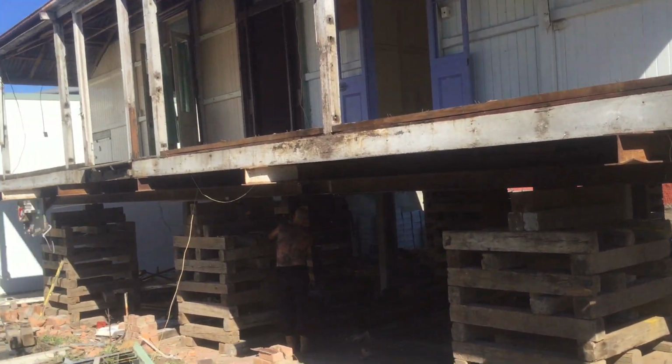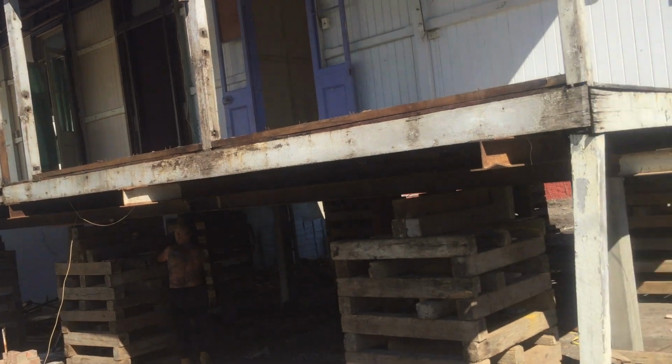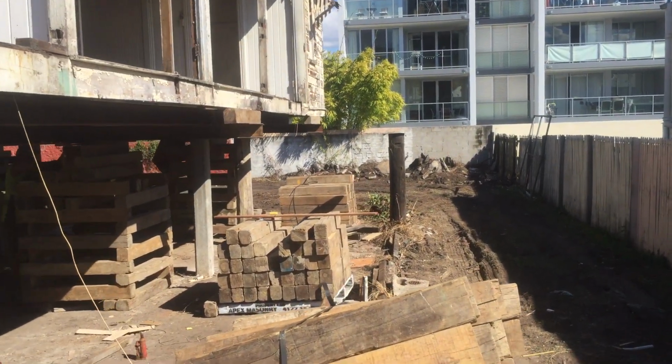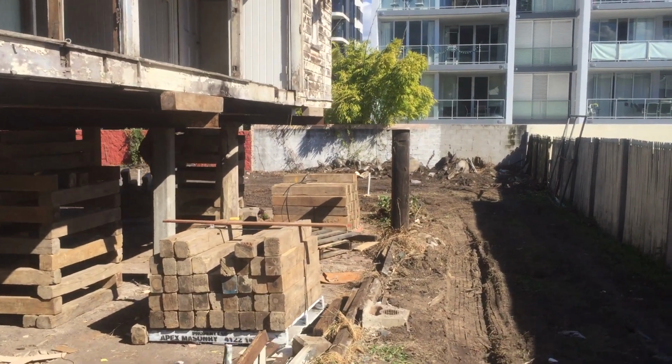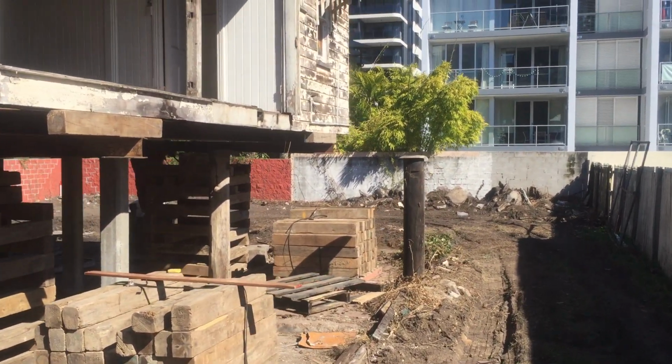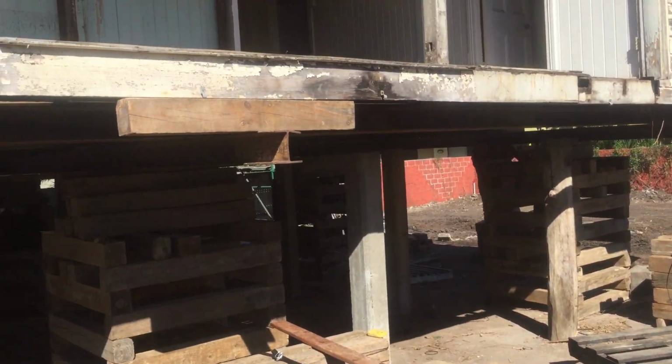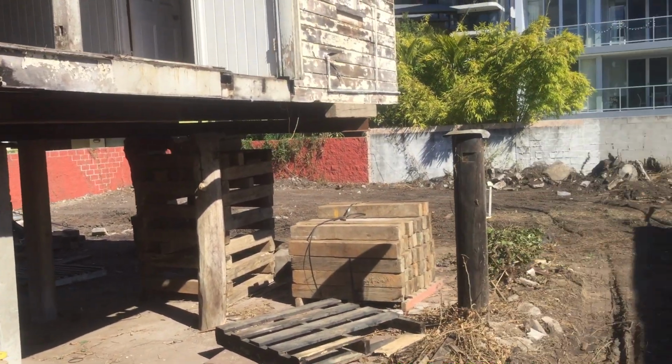They're just making sure they get it in rough position, getting it all right, ready to go, taking the soaps out so they can then lift another 1.6 meters. So let's move that over. Nice room down here now. So they're getting it all ready for the next stage.